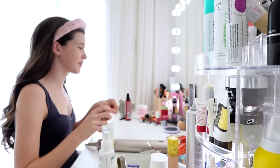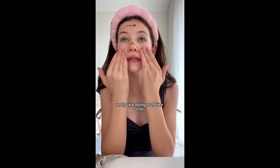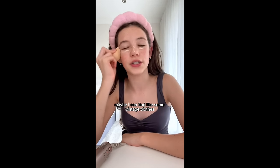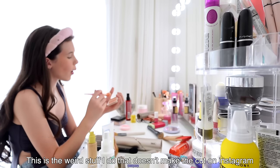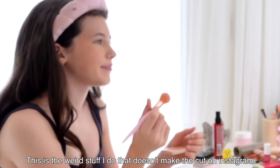Get ready with me. So today I'm going antique shopping and doing some thrift shopping. My mum and my brother really like doing stuff like that, so I just decided to tag along. I don't really know what I'm looking for. Maybe I could find like some vintage clothes. I can already tell the makeup is not makeuping today. Why do girls love to do that pose? They need new trainers. What are those? I really want to try the milk jelly blush.